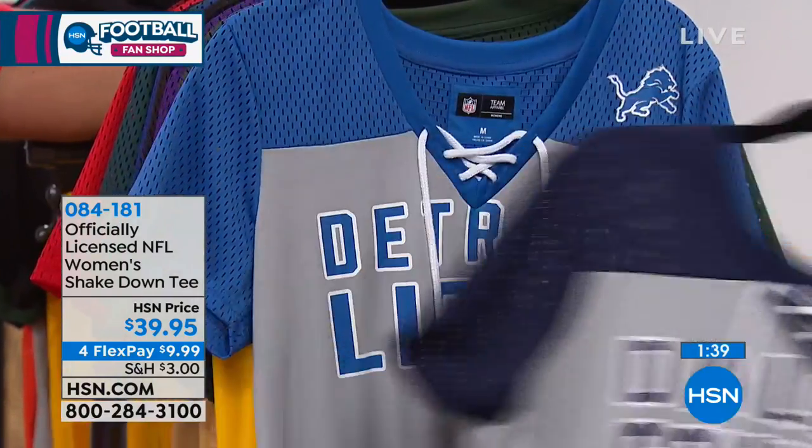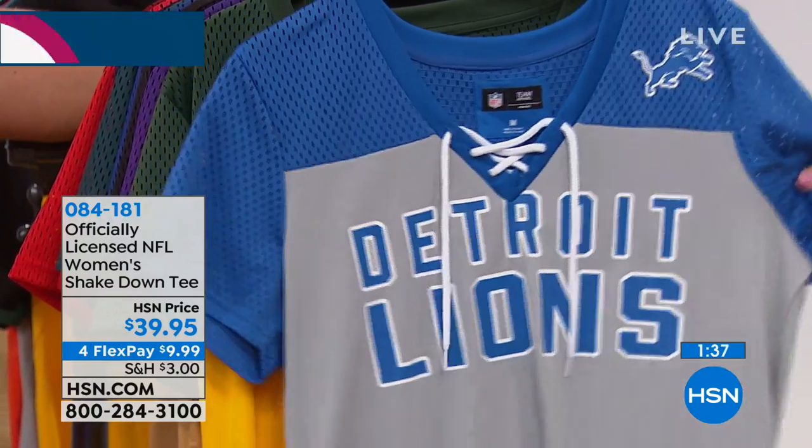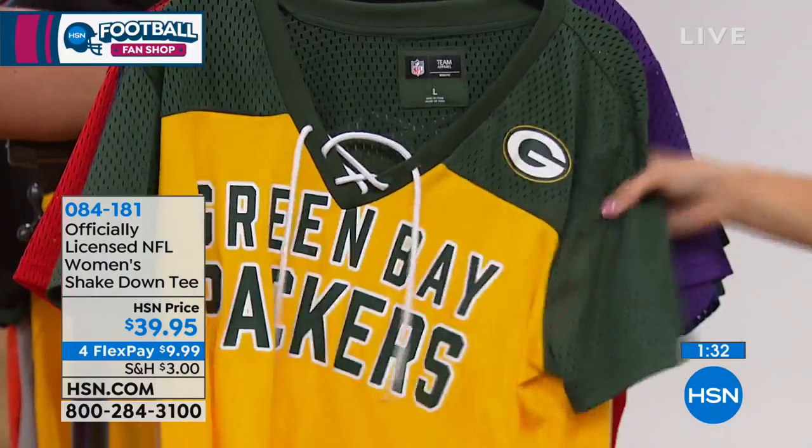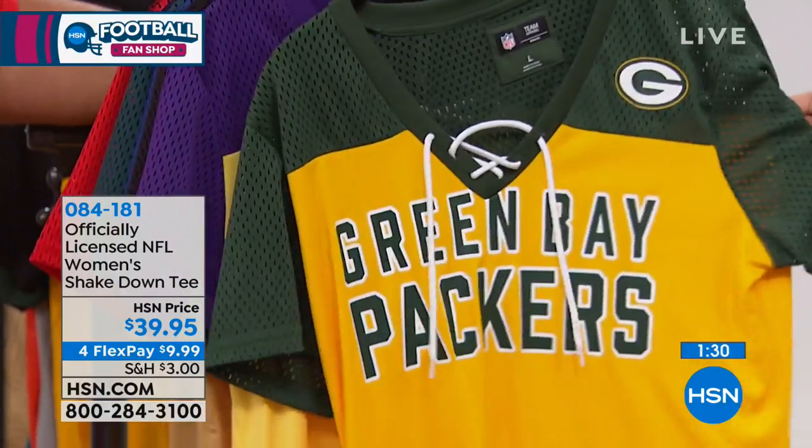Cowboys, we have 20 left in the Cowboys. Here's your Lions, 90 left in the Lions. Really pretty V-neck on that one too. Here's Green Bay, really cool.